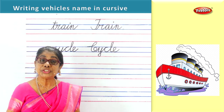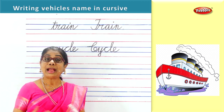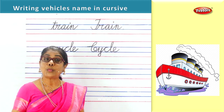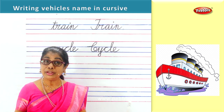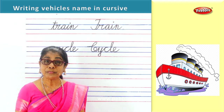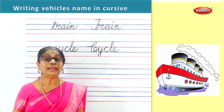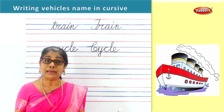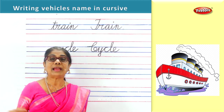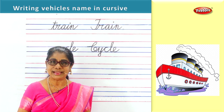S-H-I-P, ship. Some ships can carry passengers. Other ships carry goods from one place to another. Ship. Have you gone near the ship? Huge ship? Where do you see the ship? Dock? Yes, you must go to the place where there is a dockyard. You can see the ship being built, ships coming in and going out. A port. Yes, let's write.